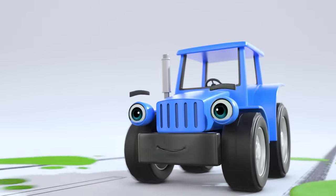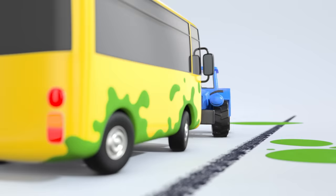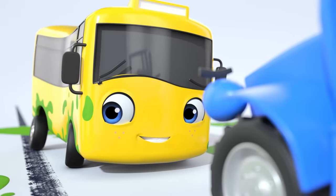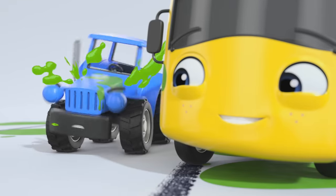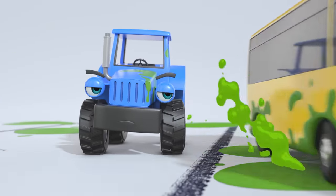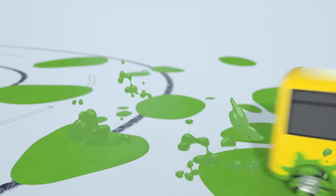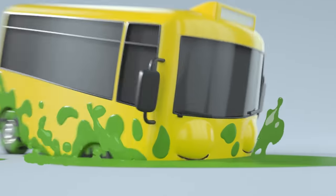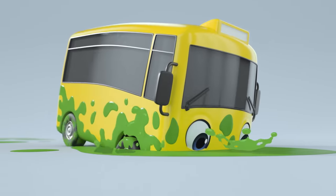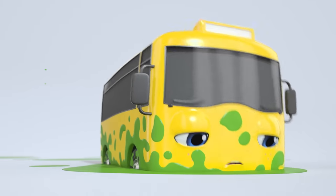Wait! Look out, Buster! You're heading straight for Terry! Phew! That was a close one! Watch out, Buster! Oh dear, you splashed Terry with slime. I don't think he's very impressed. Off Buster goes again, having fun in the green slime. Watch out! Oh no, Buster is stuck in the sticky slime. Dear, oh dear, he really is stuck tight.